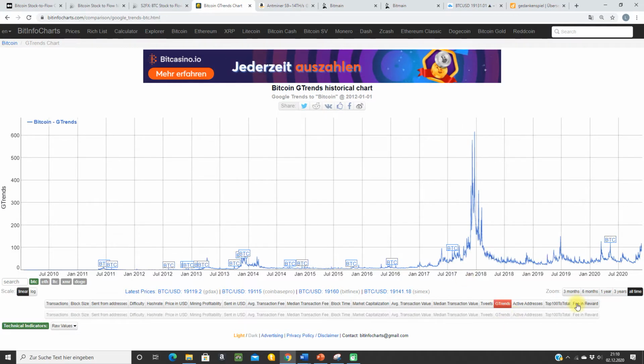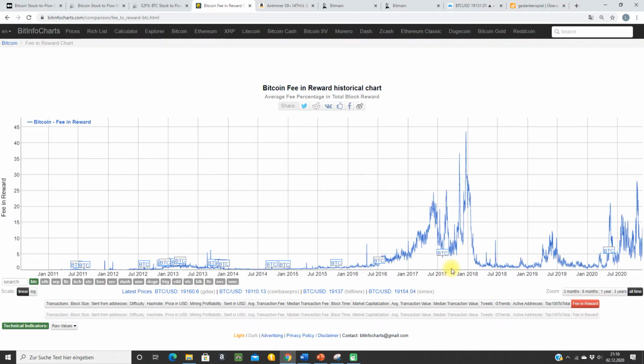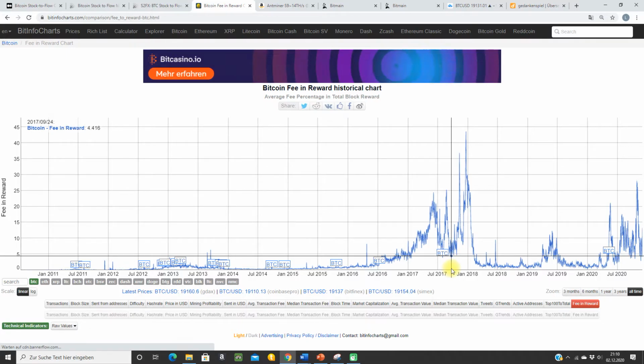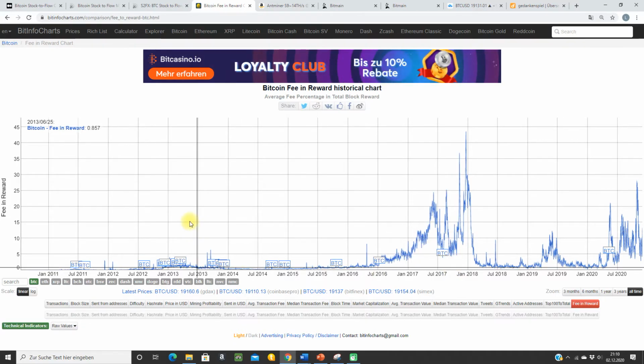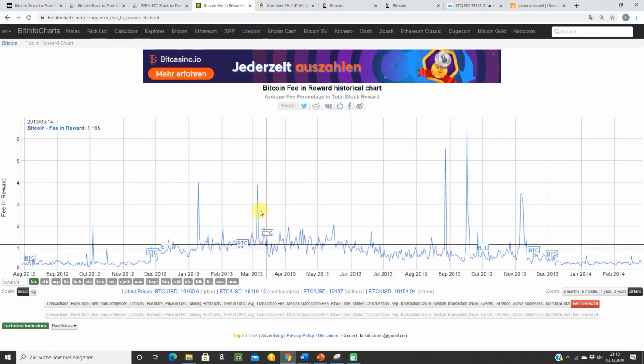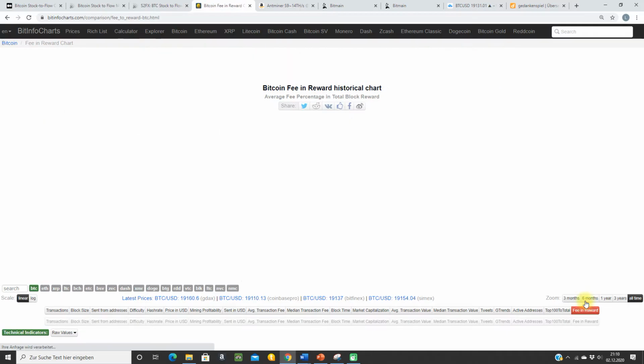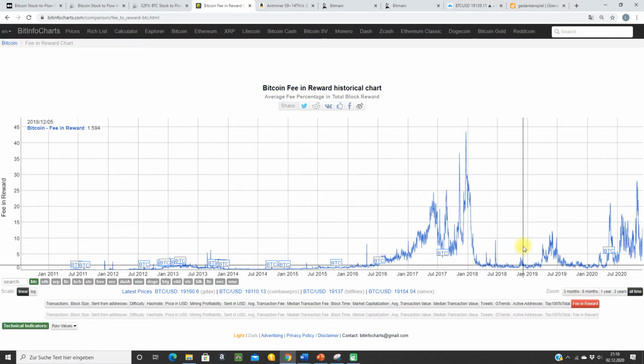So then another nice indicator is the fee and reward indicator. This is from the block reward. There we have the fixed block reward right now of 6.25 BTC per block, which is mined approximately every 10 minutes. And then we have the fees. In 2013, in this range, the fee and reward was at 4% at the peak here. 4% of the whole reward was fees. So the fees were very low compared to the fixed block reward.